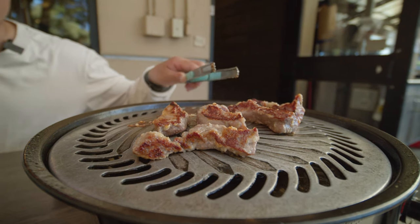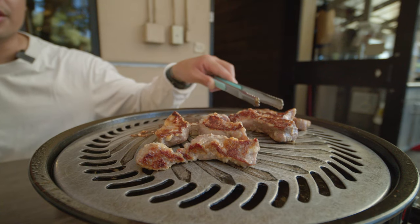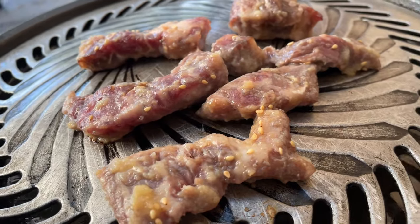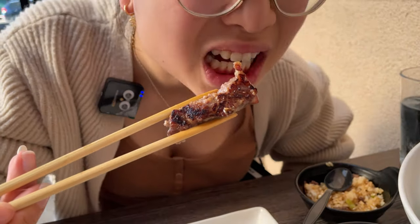It cooks really fast, guys, so you gotta stay on your P's and Q's around here. So we found out what that was. This is a New York strip with garlic marinade. Let's try it. Very garlicky. Juicy. Tender. It's gone.